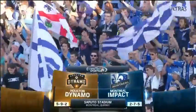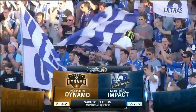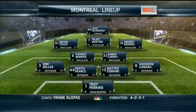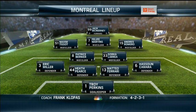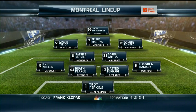Go north of the border to Montreal, Canada. The Houston Dynamo getting set to take on the Montreal Impact. 2-3-1. The two holding midfielders, Patrice Bernier and Gorka Larrea, a Spanish midfielder. Very important protecting the back four.